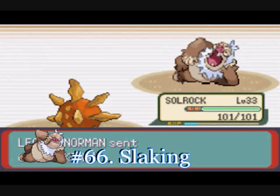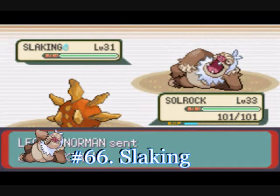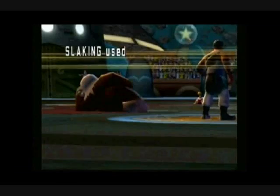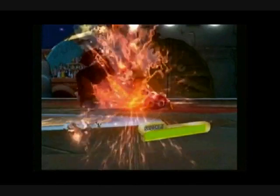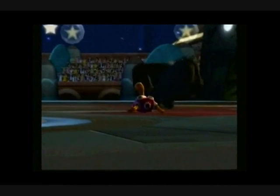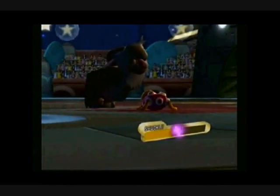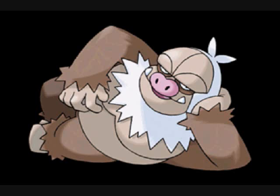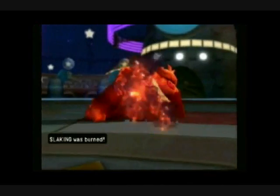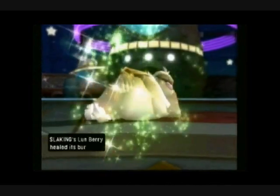You remember how at the beginning of this list I was criticizing IGN? Well, our next entry might as well be called IGN, because up next is Slaking. Fitting name, isn't it? I apologize, that was rude. Sorry about that, Slaking. Now, when the common folk take one look at Slaking, they don't expect much from him. I mean, just look at him. Little did those common folk know that this is the strongest non-legendary Pokemon in history.